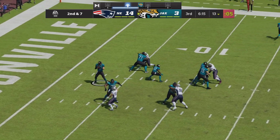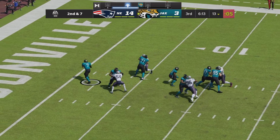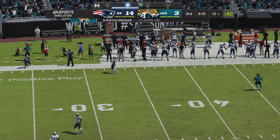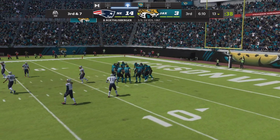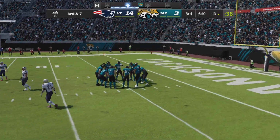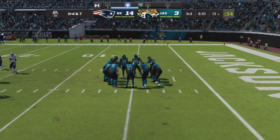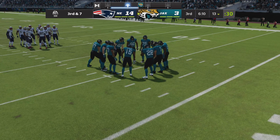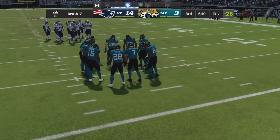On 2nd and 7, Roethlisberger. Looking left sideline, incomplete. So many times we've seen him try to escape the pocket and do something with his legs, but in this case, the pressure was too intense and he made the wise choice to just get rid of the football and make sure no one was going to get it.